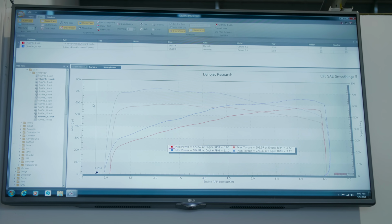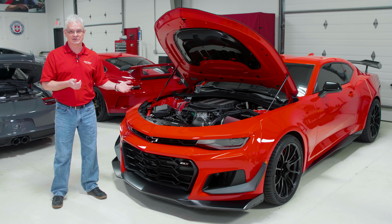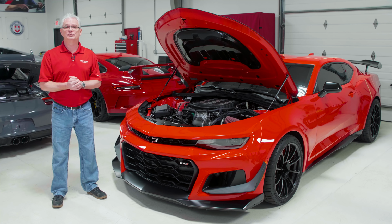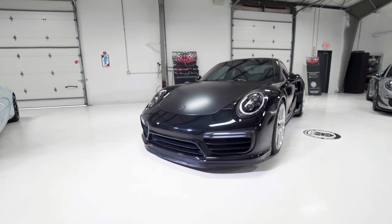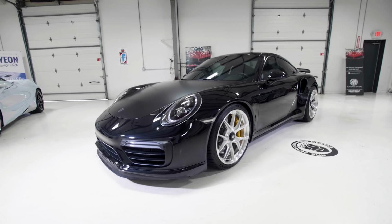I took Dan here from the shop for a ride the other day, and we had a little bit of fun while we were out. He was giggling and laughing out loud pretty much the entire time. He said, this thing feels like you're about to die, which adds to the excitement of driving it. And I said, well, Dan, what do you think about this compared to the Turbo S you used to have? He's like, what Turbo S? Those two do not compare in fun factor any way, shape, or form.